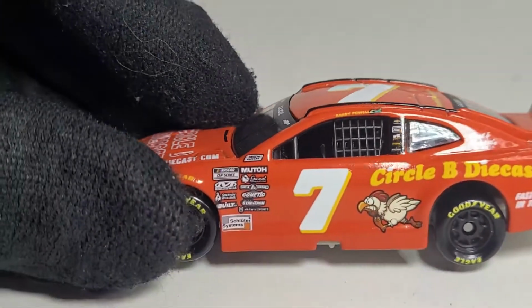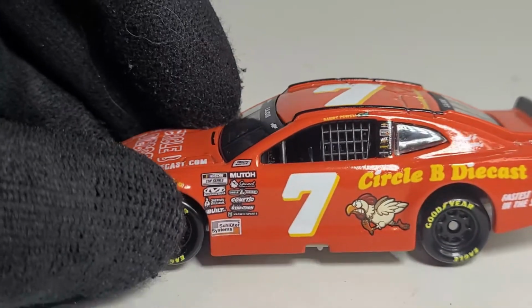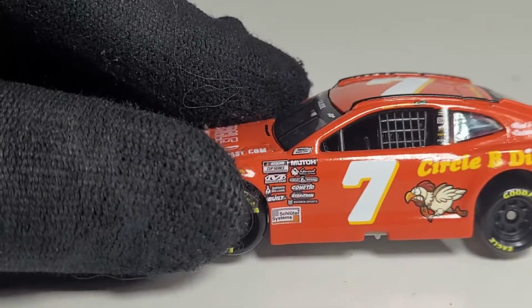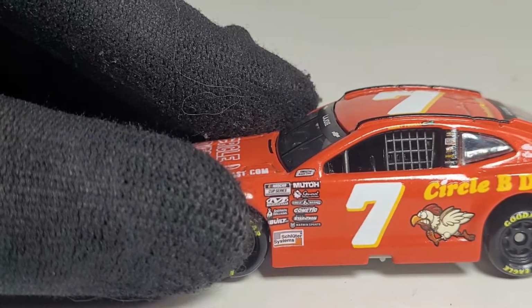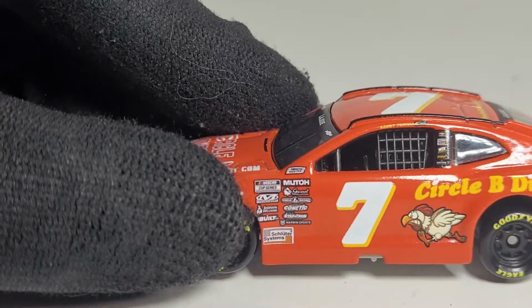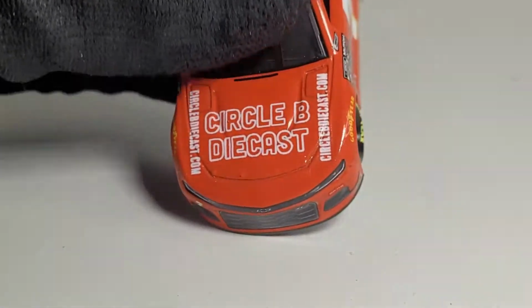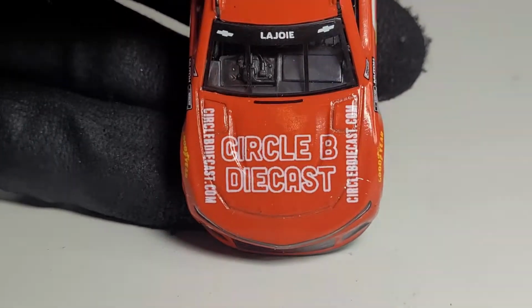Another thing I like about this car, guys, is that I know the Shuttler Systems logo looks kind of off-paced on this, but the rest of these right here, I love that Spire Motorsports did this. They were trying to create contingencies. They've done this with all their paint schemes, and I love it. Plus, you even got CircleBDiecast right there. That's pretty damn awesome. Can't get enough of Circle B. Let's play a game: how many times can you see CircleBDiecast on this car?